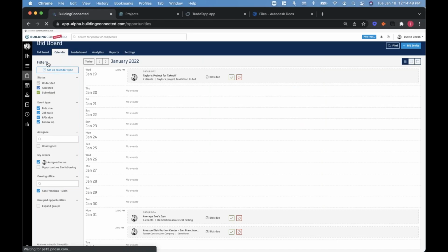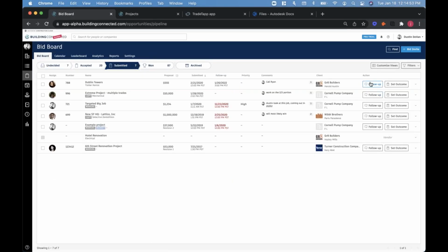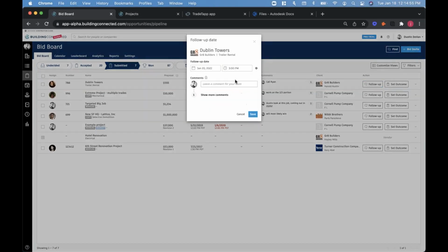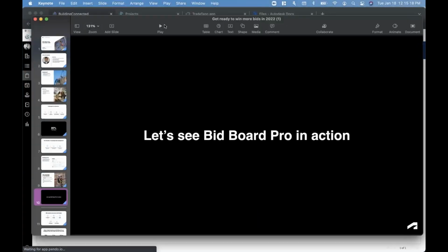You also have the ability to create follow-up date notifications. So any opportunity that you've submitted here through BuildingConnected, you can leave comments to yourself, set a specific date and time for any of these opportunities, and that's going to then push to your calendar as well to make sure that nothing is really slipping through the cracks and you have the grasp on all the opportunities that you have due. So that's kind of it for the Leaderboard Pro demonstration.